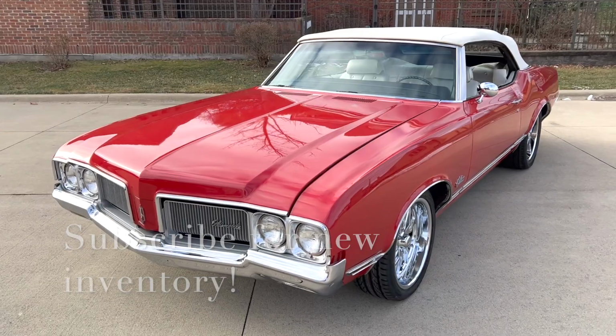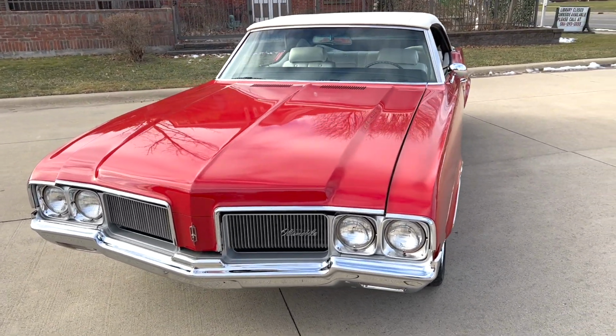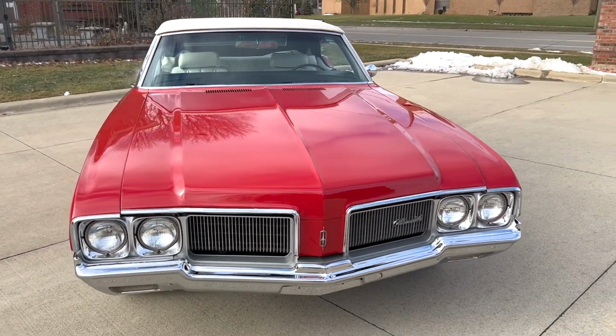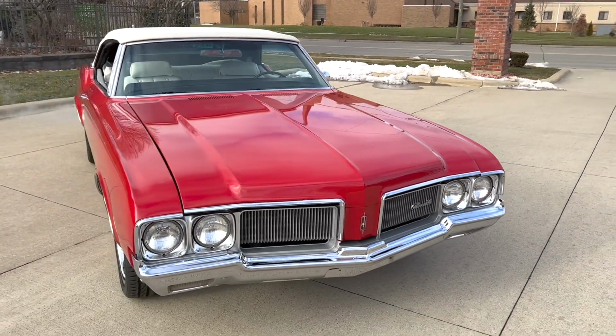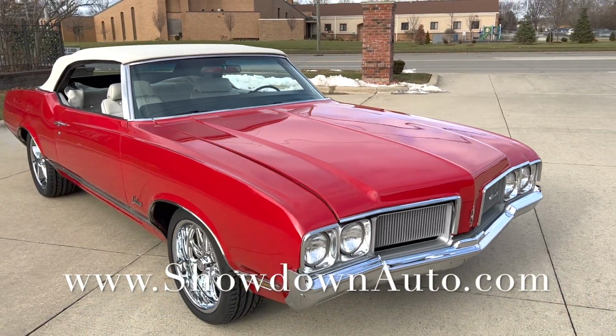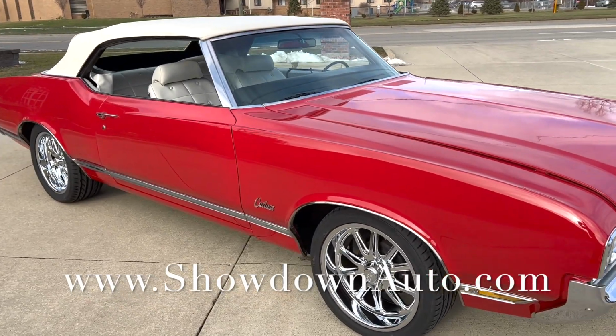Cream. We just got a beautiful car. 350, triple 350 trans, power steering, power brakes, factory air conditioning, beautiful paint, laser-straight body, all new chrome and trim, new top, new interior, new paint. We do have the factory wheels.